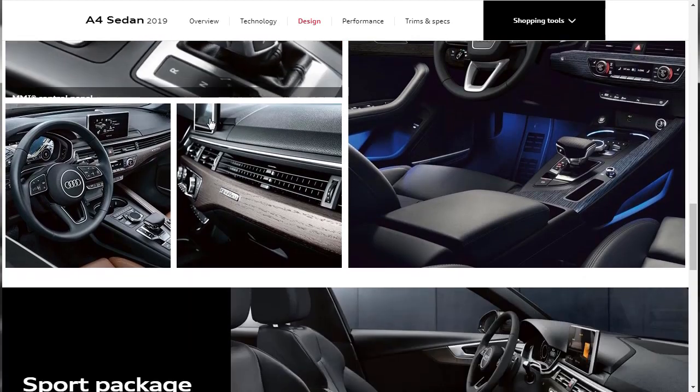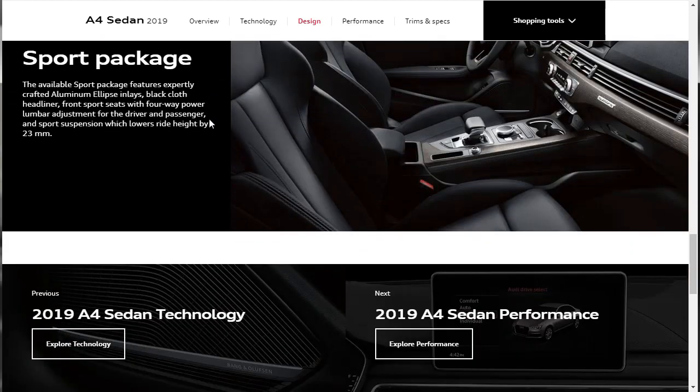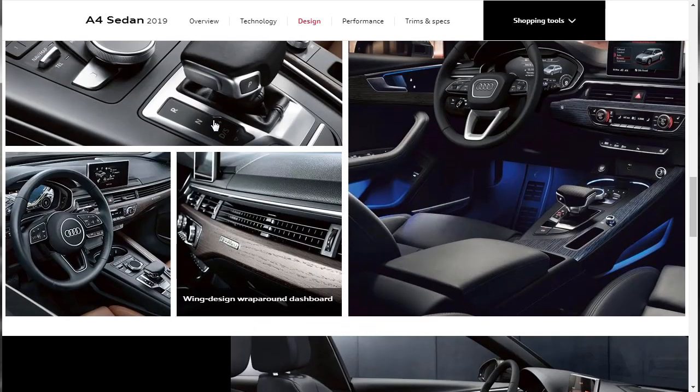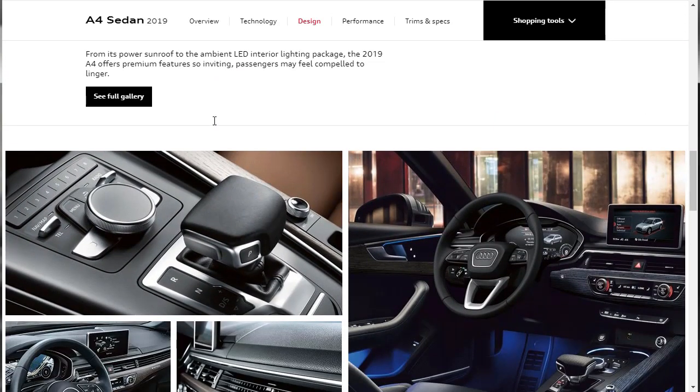Over here on the interior, we did see the gallery. We saw these images already. There's also a sport package we know about. We just talked about the sport package. So yeah, they're telling us about the features, but these pages aren't very long. Unlike, say, Japanese auto manufacturers, where you go to learn something about the technology features and you'll spend 25 minutes going through 5,000 words of information.